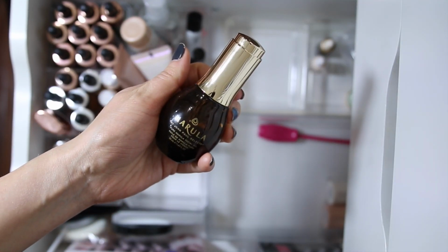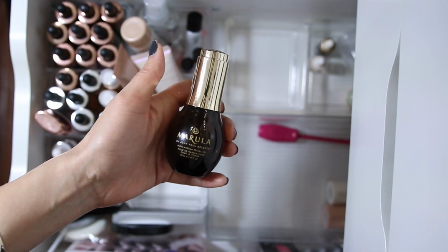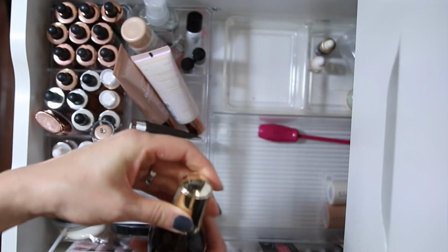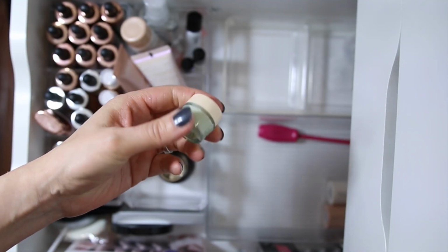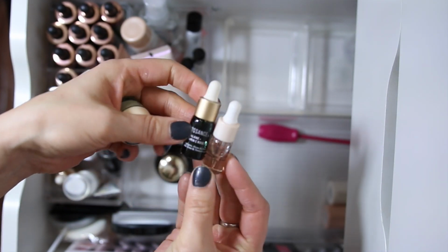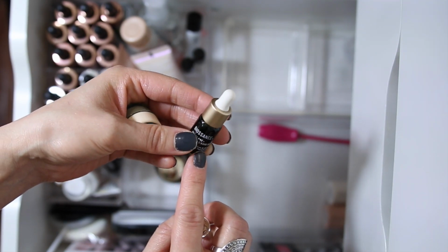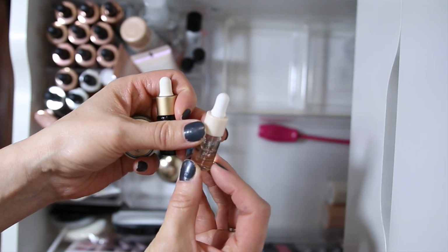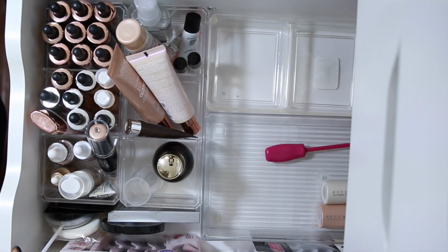This is the Pure Marula Face Oil. I love this. It's very rich, and I love rich facial oils. I'm going to keep that. This is the Benefit Eye Cream. It's potent. I'm gonna get rid of that. Probably won't use it. And then I have these two. Let's see. BioSense Vitamin C Rose Oil I'm gonna get rid of, and the Laura Mercier Flawless Skin Oil. I'm gonna get rid of that.